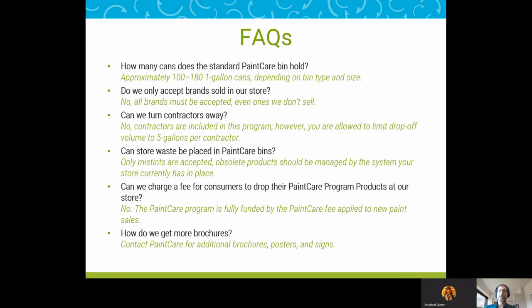Contractors can definitely use this program. They're paying for more than half of it. They do have to follow the rules and stick to the 5 gallon limit. If they have more, we can do the LVP. Store waste: mis-tints are acceptable in our bins. Obsolete products should go back to their manufacturer.